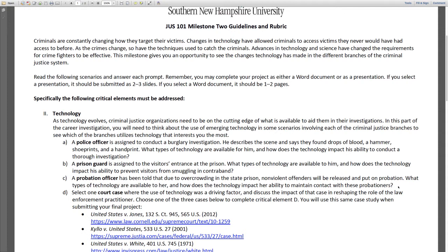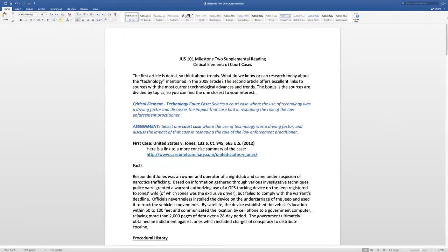So the obvious would be some kind of an ankle bracelet or a tracking device, a GPS type system. Okay, could be tracking of telephone, cell phone, home phone, who knows? That's what you need to take a look at. Does that stuff interest you?